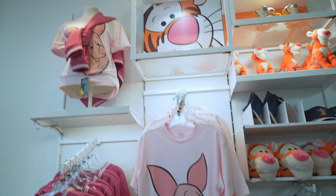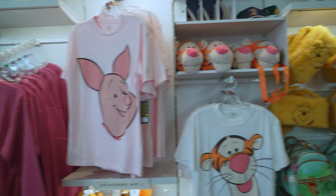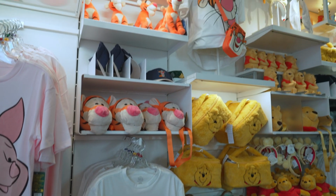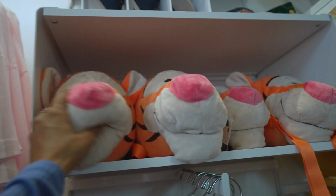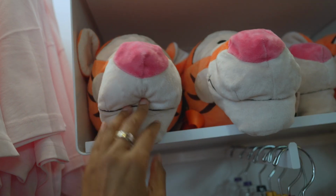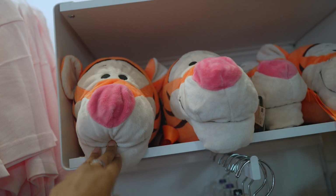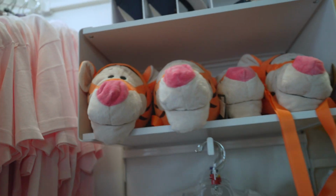Winnie the Pooh has been so mainstream lately, it only makes sense that they have their own dedicated section here in the Storybook store, and I'm a huge fan of all of it. Oh my God, are these bags? Oh yeah, they're like little bags. That's so cute for a kid or even an adult. I wouldn't carry that. I totally would.